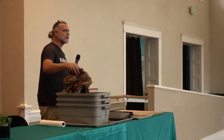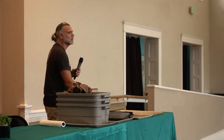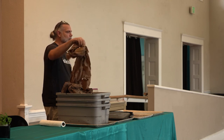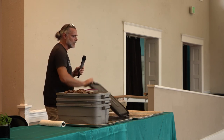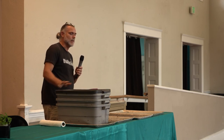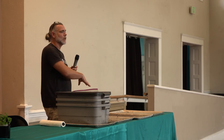So do y'all see how wet this is? I did not wet this. So once it's established, it is kind of self-regulated. I think I put this stuff in here like 2 days ago, and basically, you look, it basically rains in here every night. So it is self-regulating. Setting them up initially, that's the hard part.